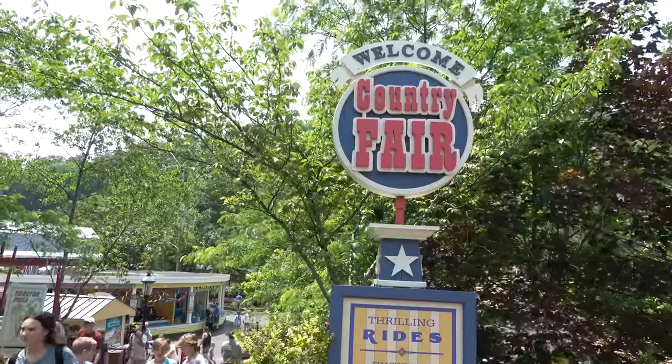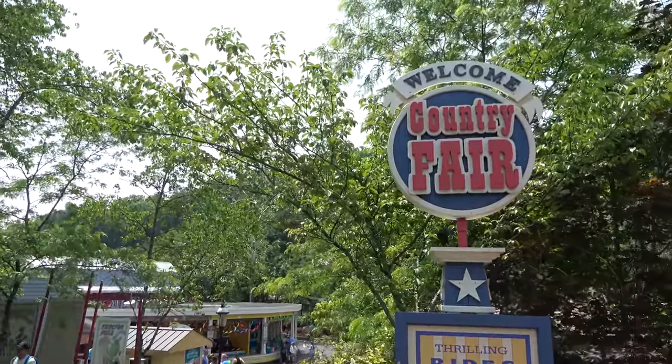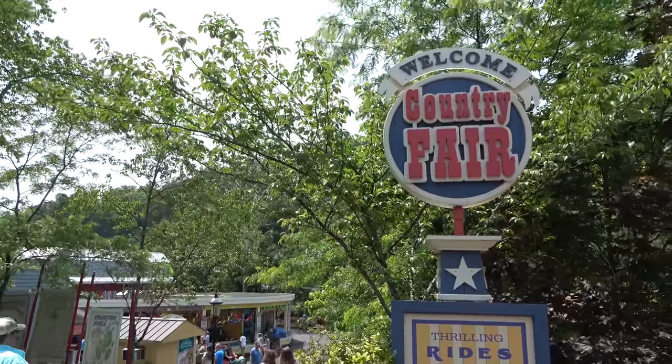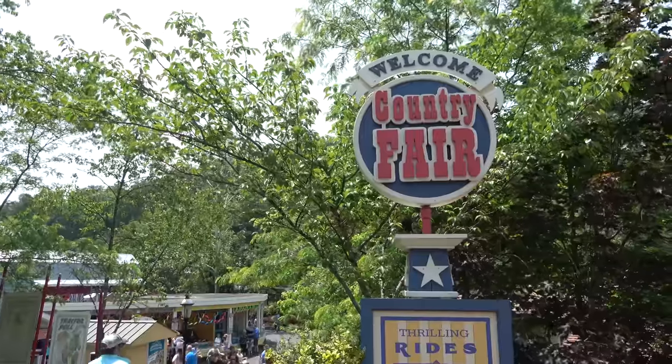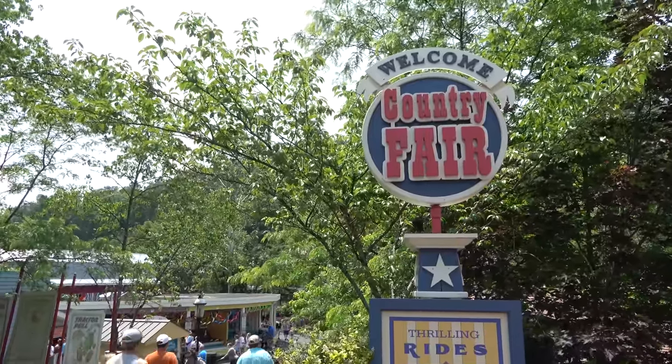In the front right corner of Dollywood, you'll find County Fair, which is probably my least favorite section of Dollywood. It kind of feels like a carnival, a lot of spinning rides. But while it's my least favorite area of Dollywood, if you got kids that like simple rides, this might be their favorite area. Let's go take a look.